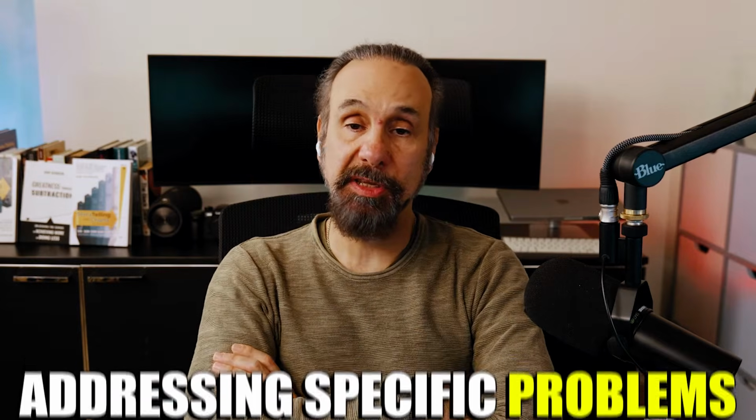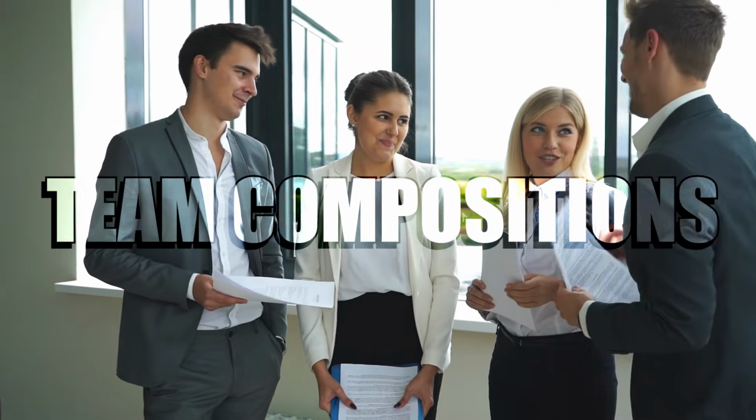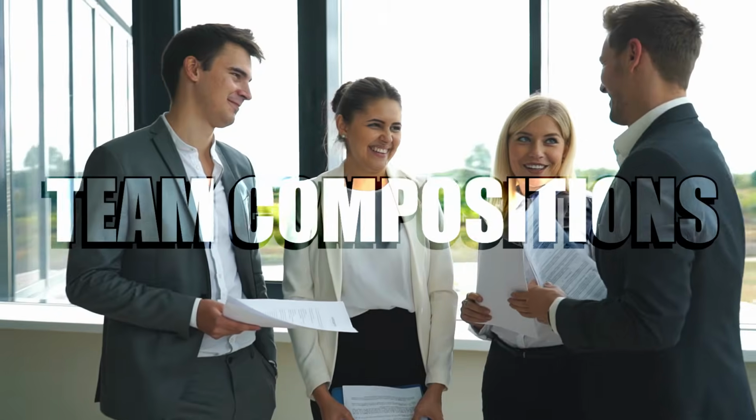How does it differ from other business methodologies like Six Sigma or Lean? Well, the scope is focused on addressing specific problems. It's more targeted versus Six Sigma and Lean, which take a broader view on things, right? Then you also have the team composition. It utilizes cross-functional teams tailored to that particular problem, rather than having a dedicated, for example, quality expert.